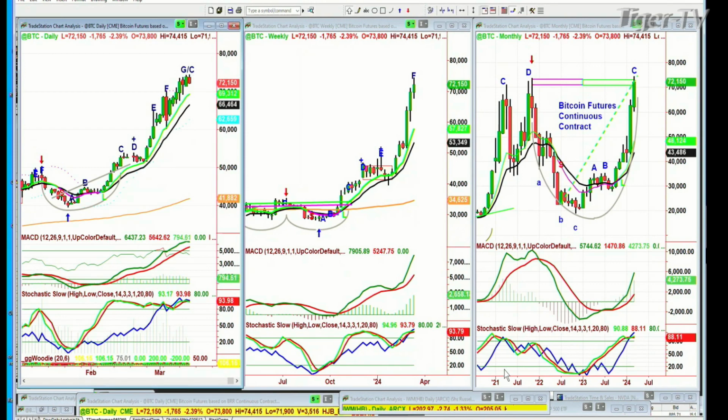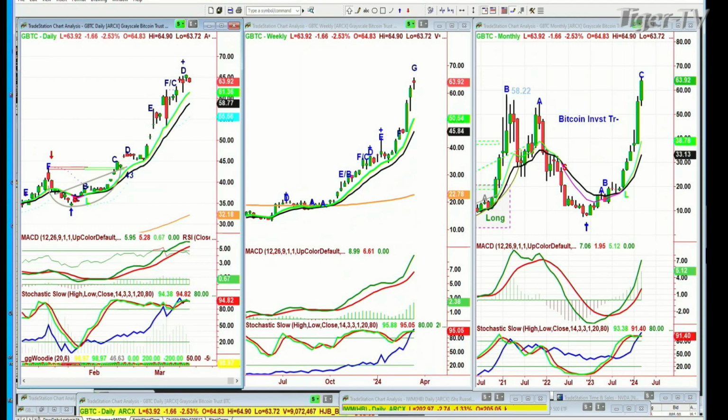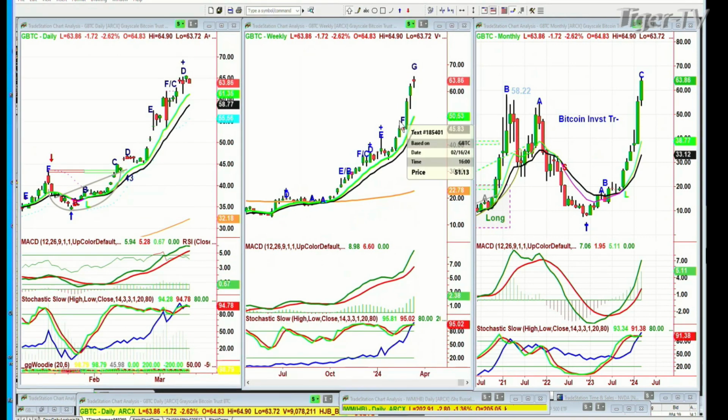But I'm also looking at the 120-minute chart. I'm looking at all the others like GBTC. That's the Bitcoin fund itself. Goes to a peak D, a leg D yesterday, probably a peak D today. With a doji candle leg G, it could be an alternate count. It could be a G/C. I haven't typed it in yet.